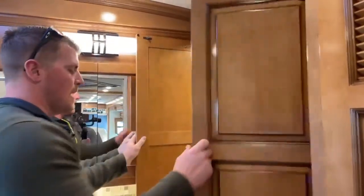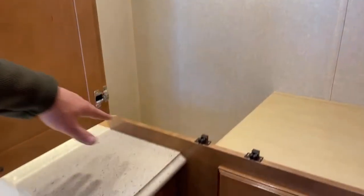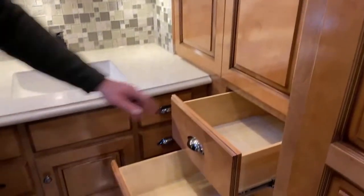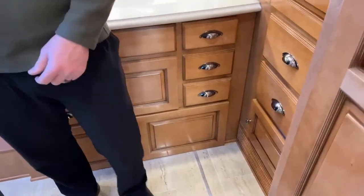All right, huge hanging wardrobe in the bathroom of this motorhome. So you've got kind of a longer side over here if you need to take some dresses or something with you. That's a little bit deeper. And notice that light turns on when I open that door. Down below, we've got two drawers. Both of them are going to be quiet close. In fact, all drawers inside of this motorhome are going to be quiet close.